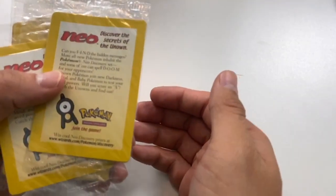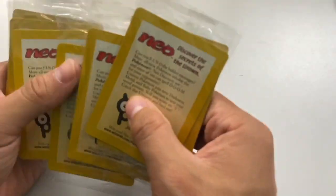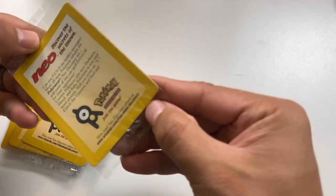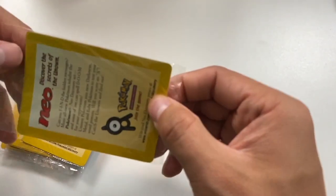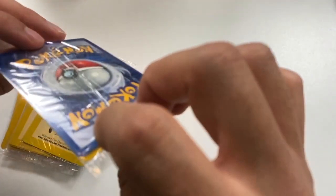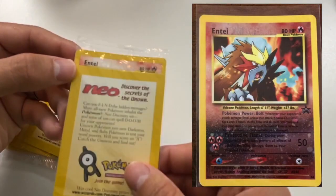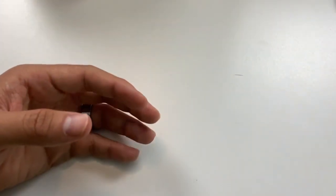This is from another one of the movies. These are sealed. These are Entei. So I have 1, 2, 3, 4, 5, 6, 7 Entei. Let's see if we can see what the guy kind of looks like. I think it's like a reverse holo Entei. Okay. Yeah, so you can kind of see the shiny right there. So yeah, those Entei cards, pretty awesome.